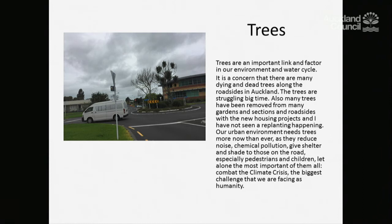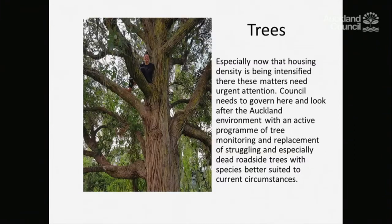Our urban environment needs trees more now than ever, as they reduce noise and chemical pollution, give shelter and shade to those on the road, especially pedestrians and children, let alone the most important of them all, combat the climate crisis, the biggest challenge that we are facing as humanity. Especially now that housing density is growing, these matters need urgent attention.